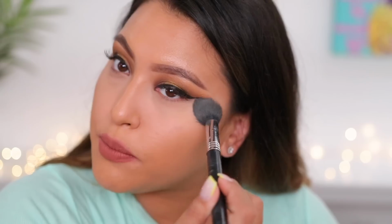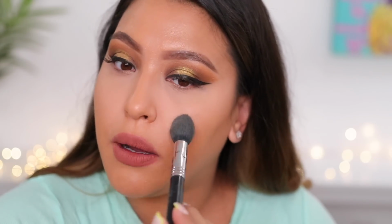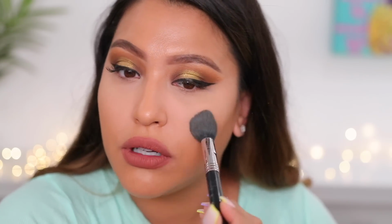This is just my go-to, and I feel like it's a lot of people's holy grails. Like I said, if you don't like this brightening effect, I would definitely go up in shade range if you guys are my skin tone. I am a little bit more tan currently, so also just keep that in mind.